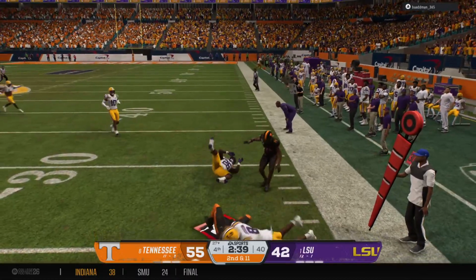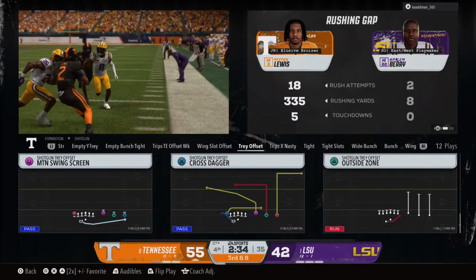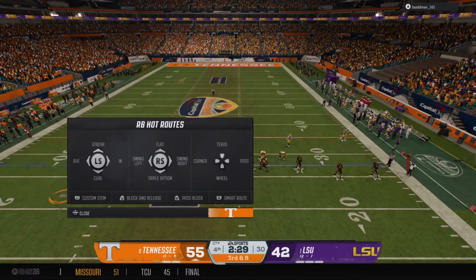Breaks into open space. Defense surrounds him. Just a short gain on that completion. Hey, they get some positive yards here, but just from sitting up here looking down, Chris, you kind of have a sense that they wanted a little bit more on that play.